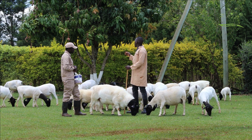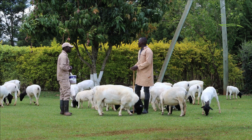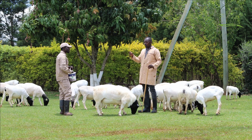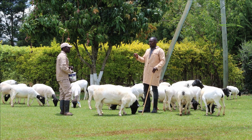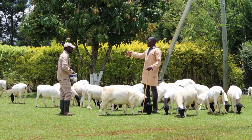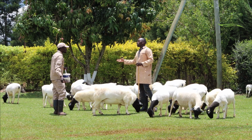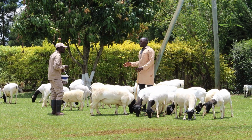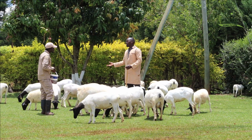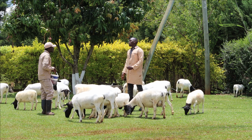So when you have those high cross pure breeds, getting the certificate for exportation of the Dorper meat is very easy, because the quality of the Dorper cannot be compromised as long as you meet the standards. You will automatically be an exporter, but they will need quantities. That's where the quantity lies now.